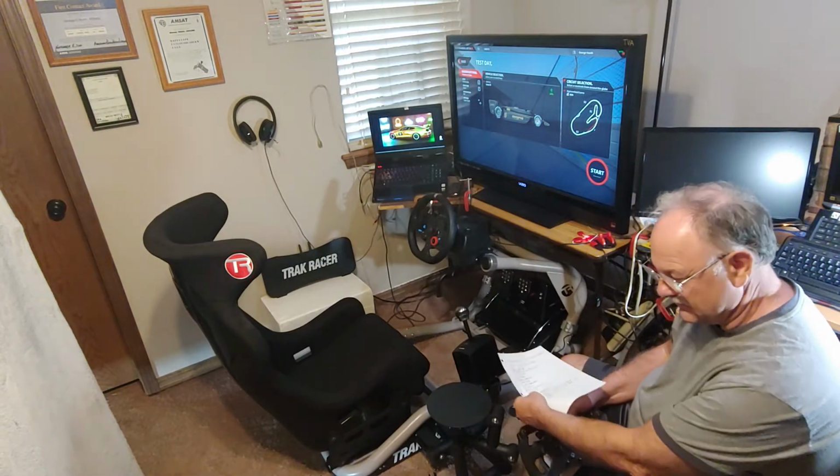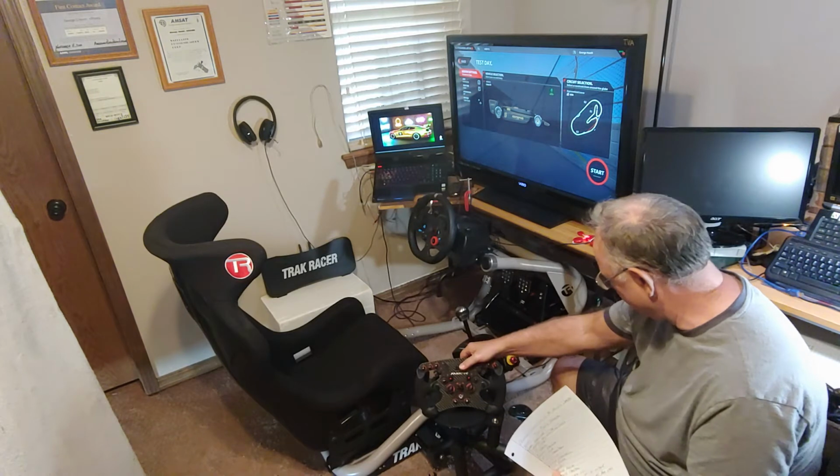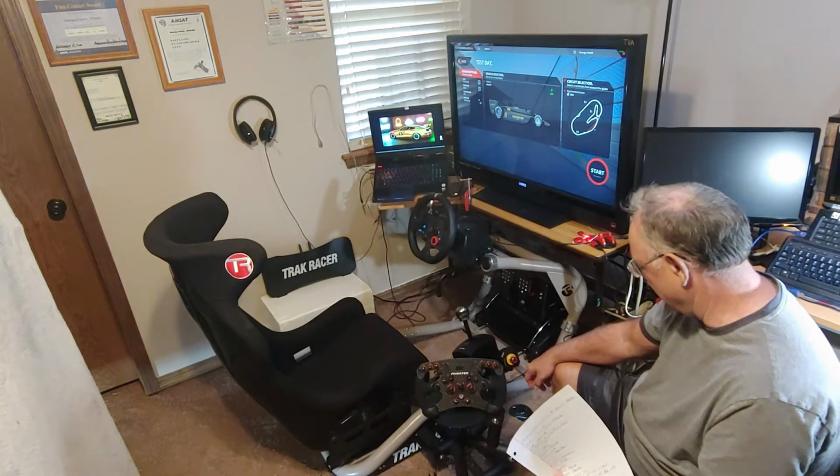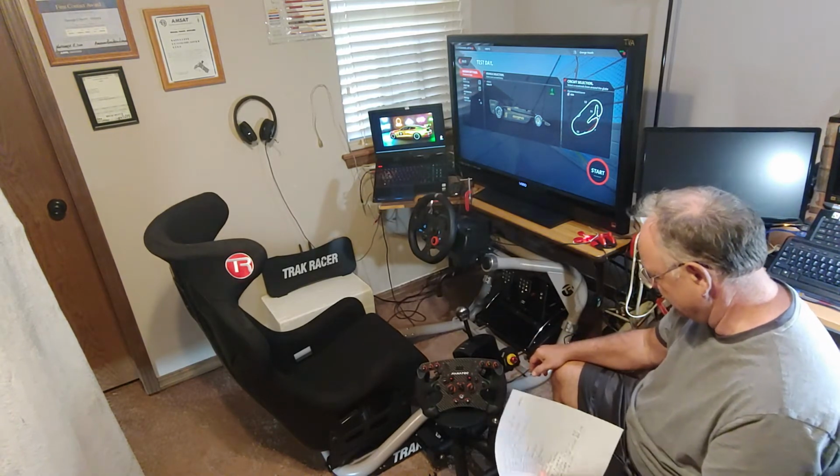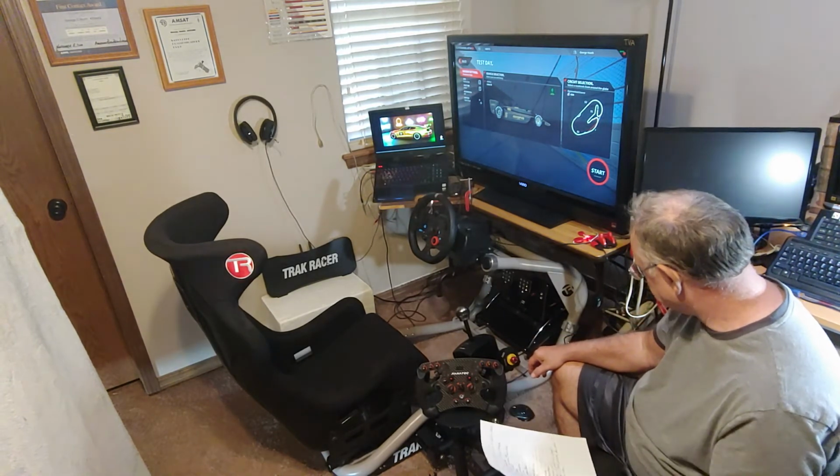I thought that German engineering is great engineering, and it's got both sequential and H shifting capability. And I was looking at that Frex shifter. I really like that Frex shifter. I may get it in the future, but for now, I just settled for this.